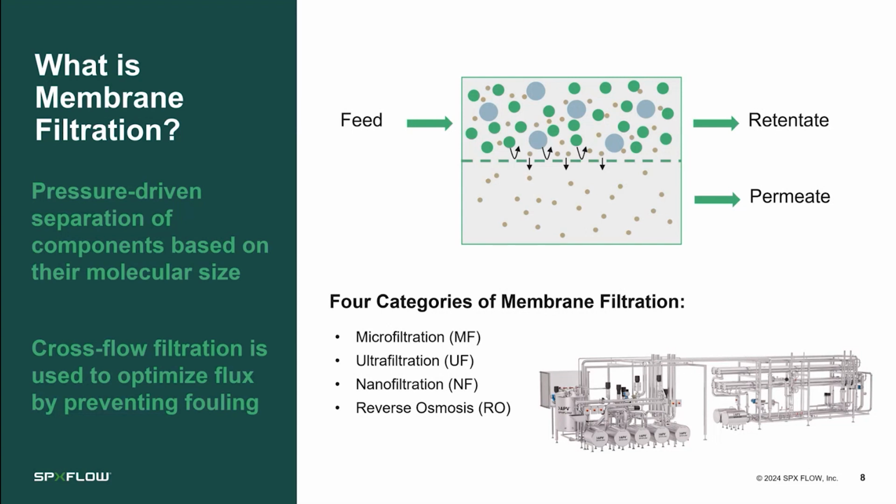So if you see this figure at the top, you have to consider three streams in the membrane filtration system. Of course, you have a feed stream. And then the membrane, depending on the pore size that you choose, will cause a separation of the different components in the feed, depending on their size and, of course, the pore size. The components that are retained, that means they are bigger than the pore size, we call the retentate. And the components that permeate the membrane because they have a size that is smaller than the pore size, we will call the permeate.